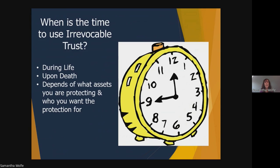The reason we do that is because there's a 5-year look back period. So if they're in year 3 of their 5-year period and somebody needs care, we can actually terminate one of the trusts and use those assets to pay through the remaining 2 years and leave the other 2 trusts intact. And then those 2 trusts will be protected. So sometimes we'll use multiple trusts for that reason.